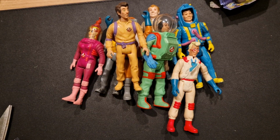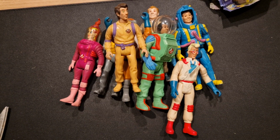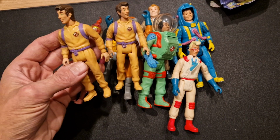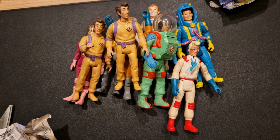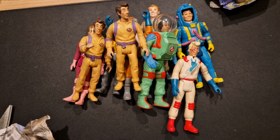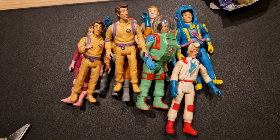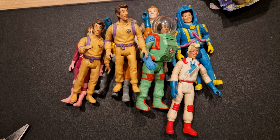Yeah, unfortunately a lot of the figures are missing the accessories, and that's a big thing. That's why I thought long about getting these. I've seen them go in auctions, and people really try to get the accessories and all. So every lot that has accessories is very hard fought for. Everything you get costs a little bit more.